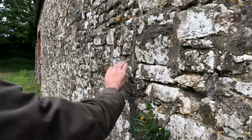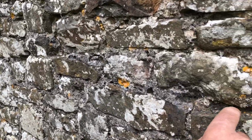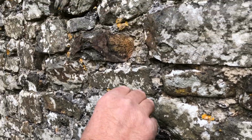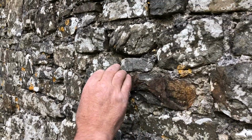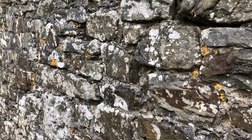Fantastic. Lovely. And what you'll find too is sometimes the bees make nests in there. I know, and do you know, I've seen, not in this barn, but I have seen sparrows making nests in holes in barns as well, so you've got to be so careful of that.